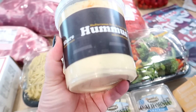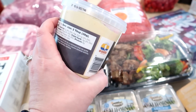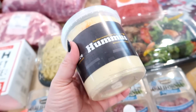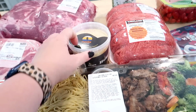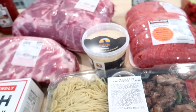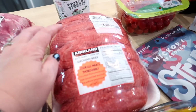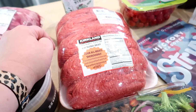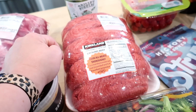Okay, they had Oasis hummus, which I'm super excited about because I love Oasis hummus. It's delicious, and it is very expensive at the regular grocery store, so I'm always glad to find it at Costco. This is pretty like local-ish to me. It's a restaurant in Iowa City, so I don't think they have this around the country. I could be wrong, but I think it's local here. I got some 88/12 ground beef because we are running low on ground beef. I need to start cooking some of the other meat that we have on hand.